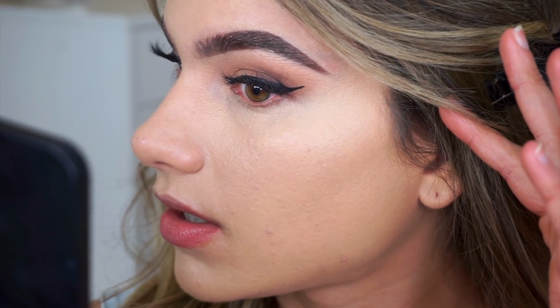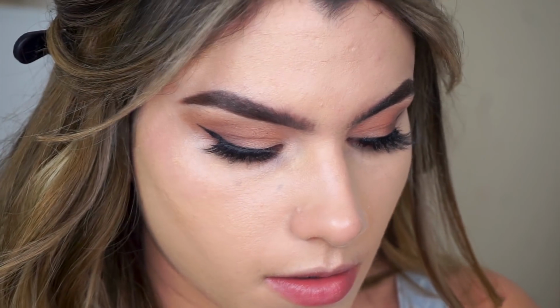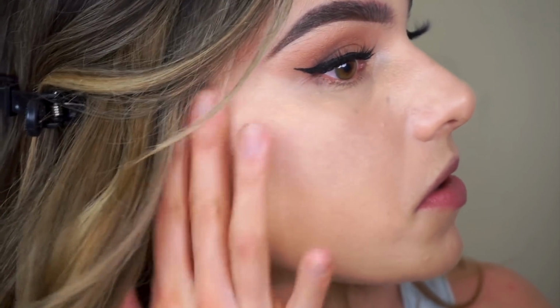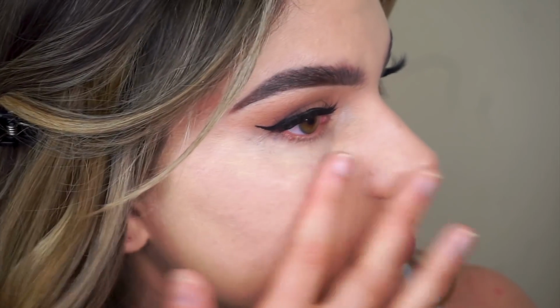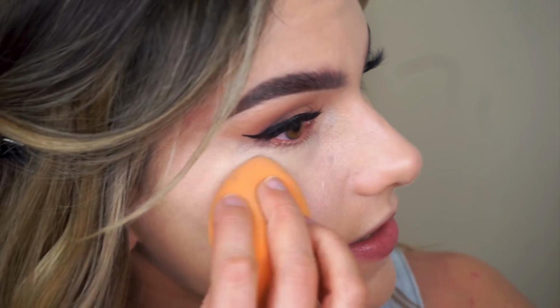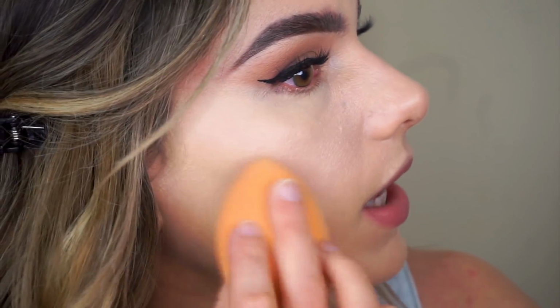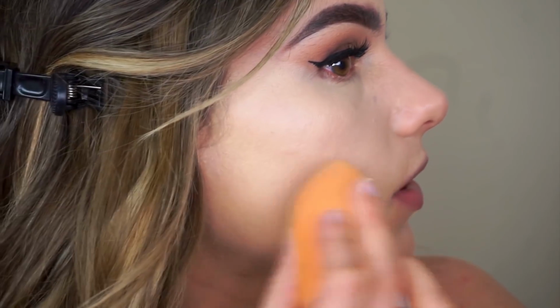I'm gonna zoom you guys in. Okay, so you guys see here how it looks nice? And then on this side, it's really weird in this entire area. So we're gonna do the same thing. I'm just gonna blend this on right over the foundation. I mean, obviously you'd want to do this first. I'm just gonna roll with it. And honestly, I don't mind. If I have to do this before I apply this foundation, I really don't mind, because the coverage is just so damn good.